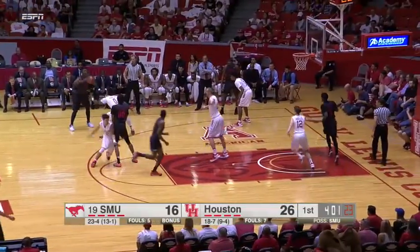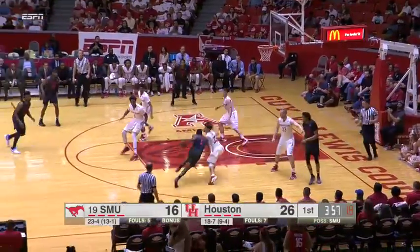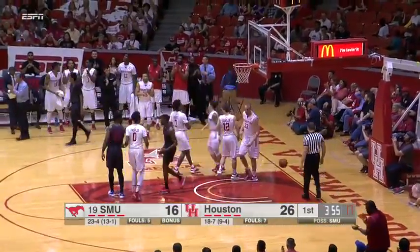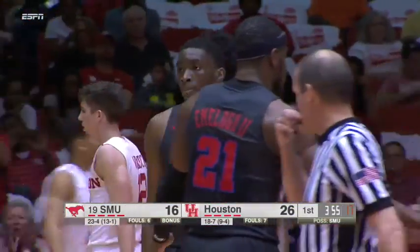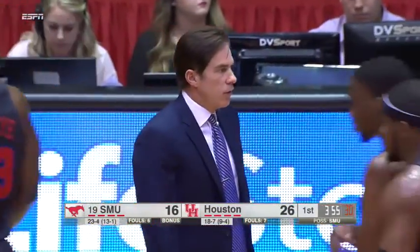10-point deficit for the Mustangs. Milton drives. It's called for the foul. Shake Milton called for the offensive foul. The ball turned over with SMU trailing by 10.